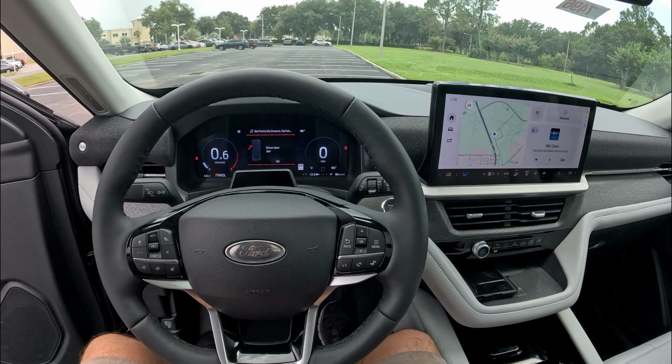Next to the camera button, we got your traction control. And then we have your auto hold button, excuse me there. That's basically the last button here on the console.